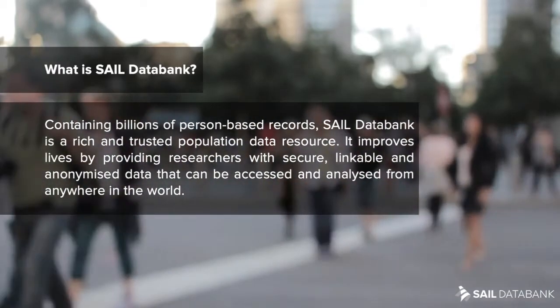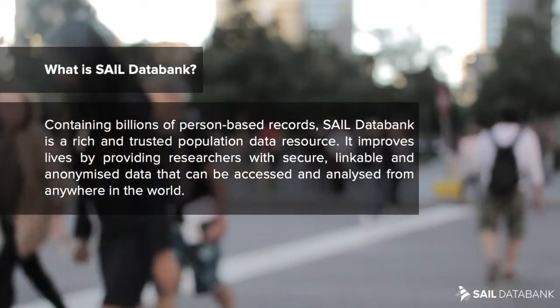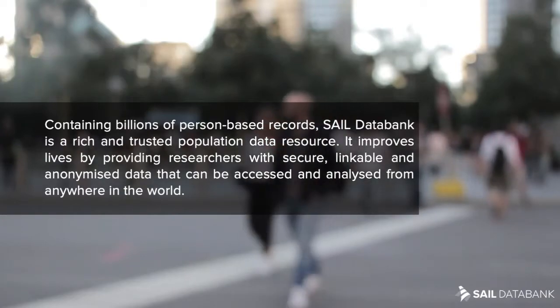So what is Sale Databank? Well, containing billions of person-based records, Sale Databank is a rich and trusted population data resource. It improves lives by providing researchers with secure, linkable and anonymised data that can be accessed and analysed from anywhere in the world.